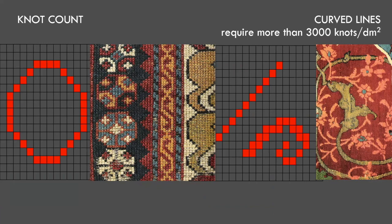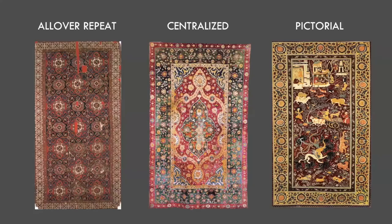Now, the simple pointillist technique of knotted pile carpets can be used to execute practically any design in any number of colors in any size, very much like areola stitched carpets. However, as the points of color of a carpet pattern are built in horizontal rows, one at a time, the pattern must be pre-planned. In spite of the myriad effects possible in carpets, the field patterns are usually organized in one of three basic layouts: framed by a border, the all-over repeat on the left, the centralized design in the middle, and the pictorial asymmetrical carpet on the right.